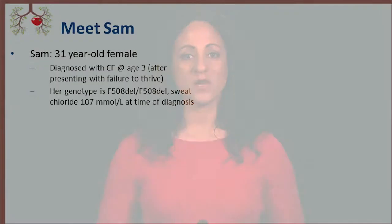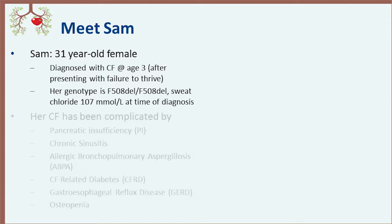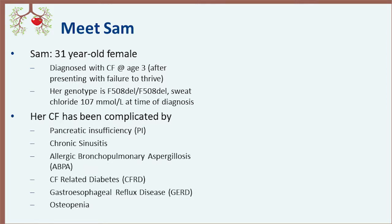Now I'd like to introduce you to Sam. Sam is a 31-year-old female diagnosed with CF at the age of 3 after presenting with failure to thrive. Her genotype is F508del homozygous, and her sweat chloride is 107, typical for cystic fibrosis. Her CF has been complicated by pancreatic insufficiency, chronic sinusitis, allergic bronchopulmonary aspergillosis, CF-related diabetes, gastroesophageal reflux disease, and osteopenia.